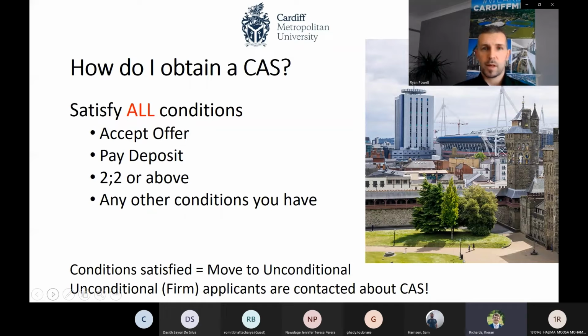So anything that's been outstanding, anything required from you, whether it's your transcript from your exam boards or a statement of purpose, all of those conditions have to be completed. You'd accept the offer, pay the deposit by the deadline and achieve a 2-2 or above. That is what we'd be looking for from our master's students here in Cardiff Met. And once you've satisfied all of those conditions, you move to a status known as unconditional, so there's nothing left outstanding on your application.